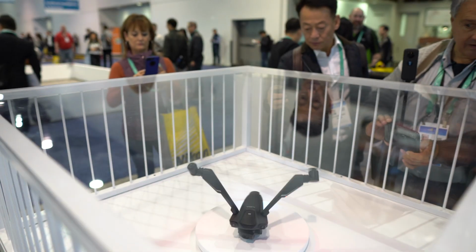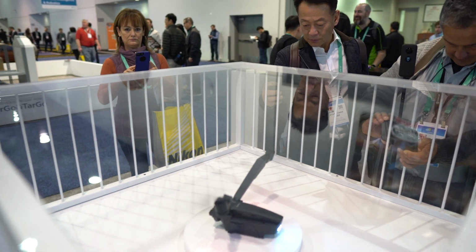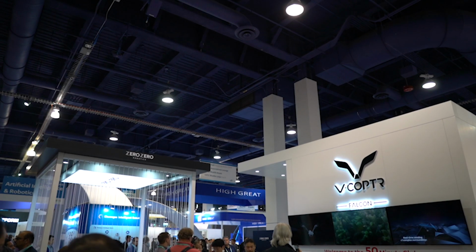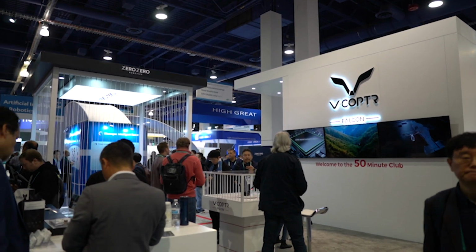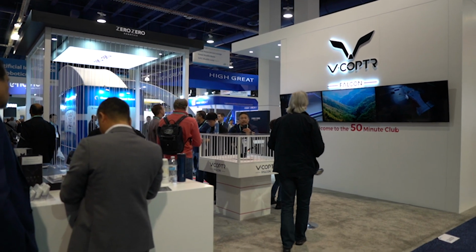They did, however, have it mounted to a table in which they were flying it in circles on the table, but not actually physically flying it. So it makes me believe that there may be some stability issues there that they aren't actually telling anybody about. But I just found that really peculiar. I asked the rep what really separated this drone from everything else on the market, and the only thing she could say to me was flight time, 50 minutes of flight.